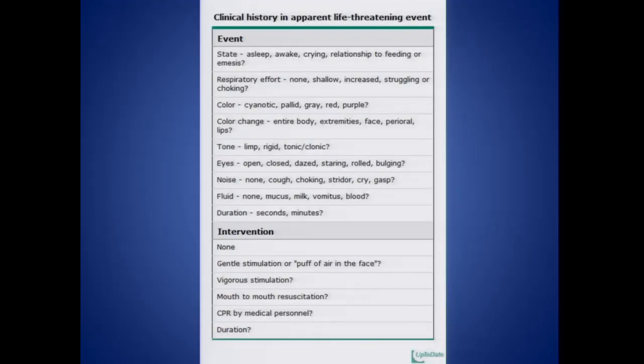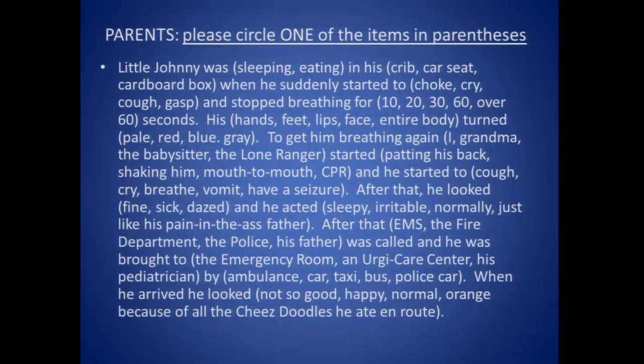This is a clinical history we look for. I'm not going to go through this slide because I don't want to waste time, but this is all the things we have to think of when a child presents with an ALTE. And this is a typical history.